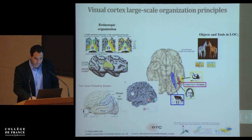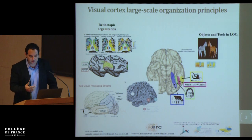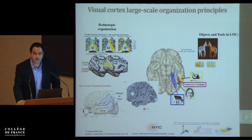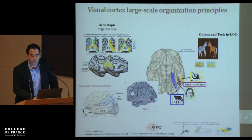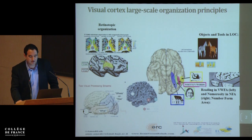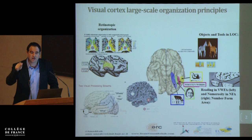Okay, and we have different reference frames there. And then we have several high-order areas. I'm not going to mention all of them, but just several ones, which show additional specialization, or cortical specialization, with peak activity for a given category or selectivity for these objects. One is this LOC area, the human homolog of IT cortex, which represents objects and tools, found in humans by Rafi Malach. Then we have areas which are actually quite surprising, found by Laurent Cohen and Stanislas Dihan, built also on some neurological conditions in which you can lose specifically the ability to read without losing your ability to see, for example, objects or to recognize them.